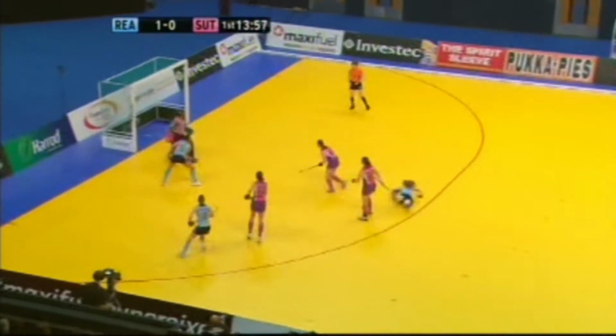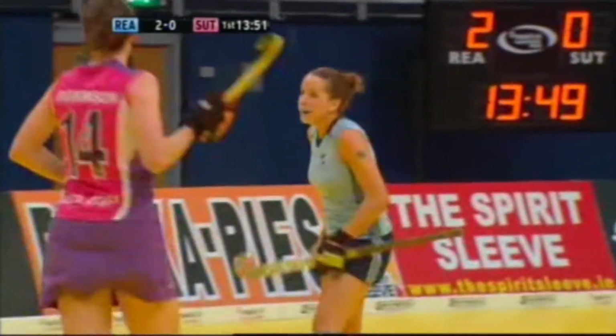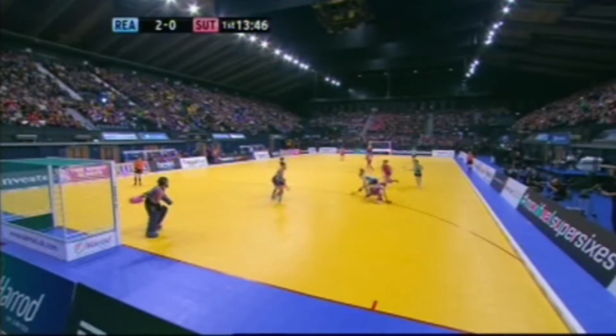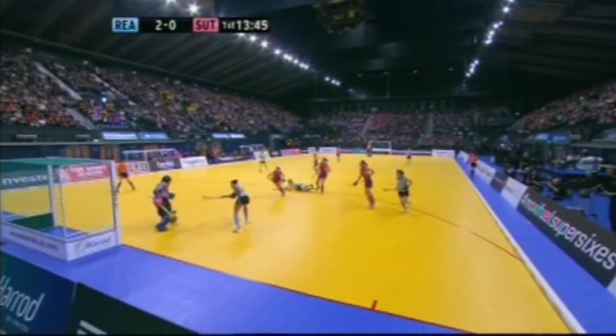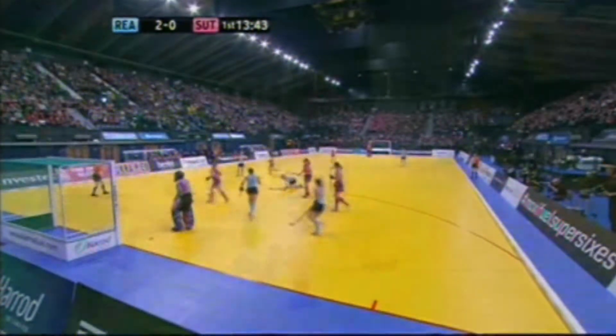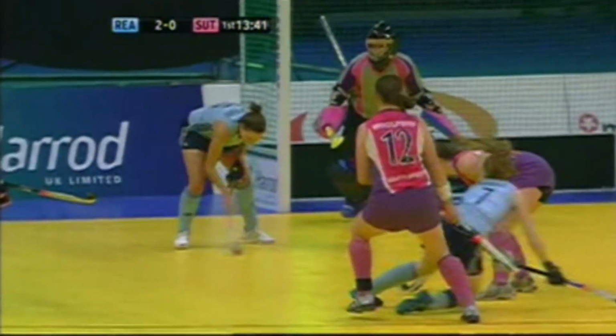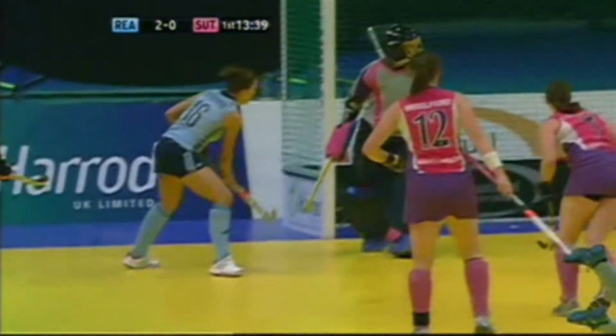Nice turn, lovely play by Reading, and a super second there. It's Elspeth Coburn, the goal scorer, and didn't she take it well? But more than that, Nick, it was Emma Thomas's work there initially on the edge of the circle to slide the ball through. ET, as she's known, did brilliantly to stay balanced and make the pass in the first instance. Well done.